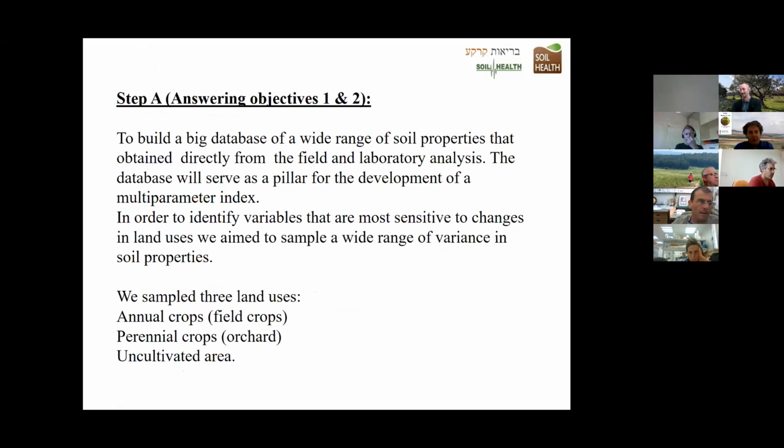So the first step of this project was to answer the first and the second objectives. We aim to build a big database of a wide range of soil properties obtained directly from the field or measured in the field and in the laboratory. The database will serve as a pillar for the development of the multi-parameter index. And in order to identify the variables that are more sensitive to changes in land use, we aim to sample a wide range of variance in the soil properties.